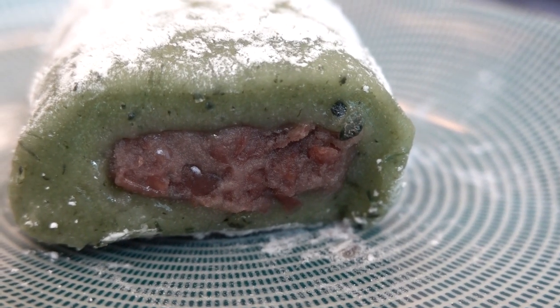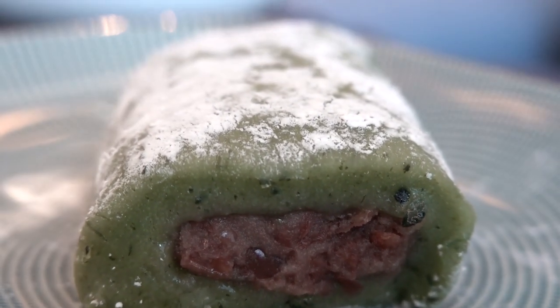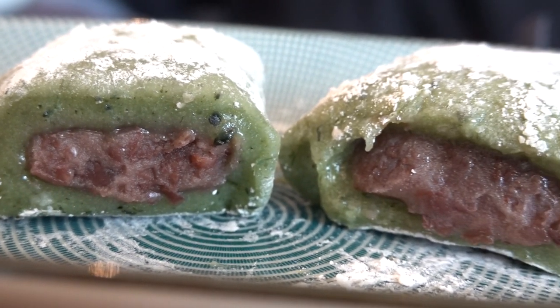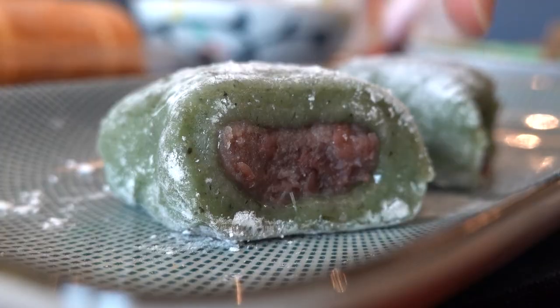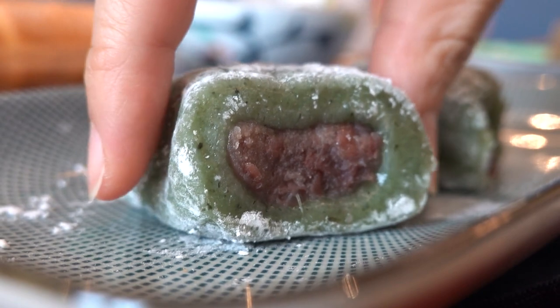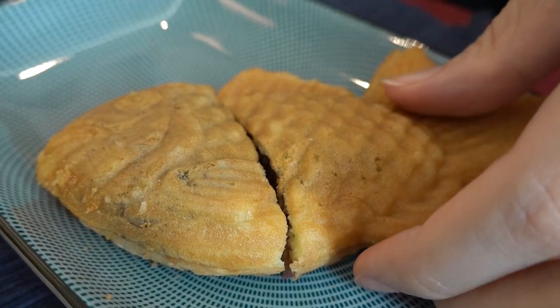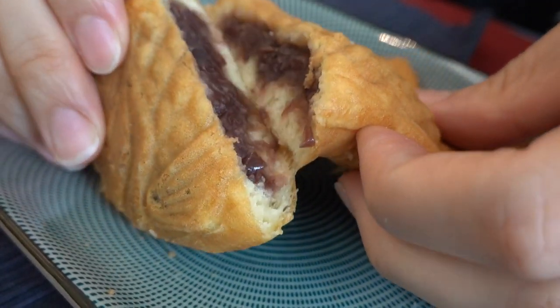The leaf flavor and the fragrance from the mugwort leaf is very good. There's a little bit of mintiness, very slight. And the red bean paste inside, grainy with that skin, nice texture, and the sweetness. I think it leans a little bit over sweet for me, but it pairs very well with the skin outside, the mugwort leaf. I think this is our favorite, together with the taiyaki. I think these two are the best out of the entire lot.